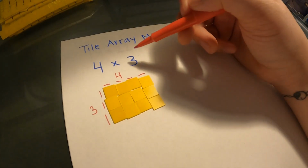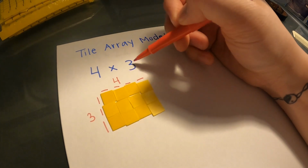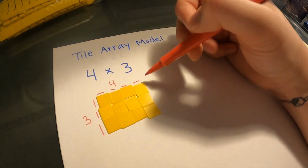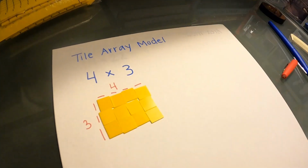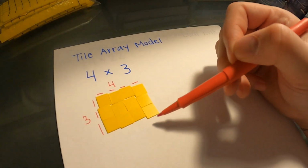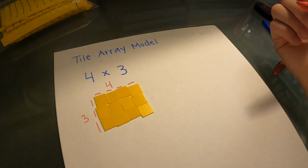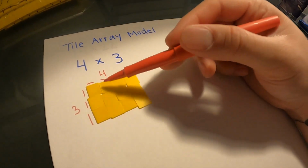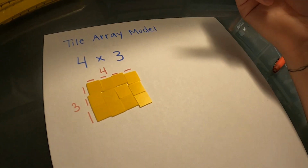So understanding that when you think of multiplication as these numbers being the dimensions of the array, we can understand that the area of a 4 by 3 is 12. If you don't believe me, you can count each one by one: 1, 2, 3, 4, 5, 6, 7, 8, 9, 10, 11, 12. But I like to think of it as making it more efficient and aligning everything up so that we have rows and columns.